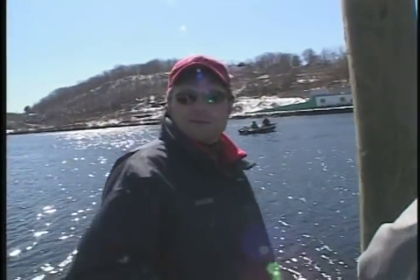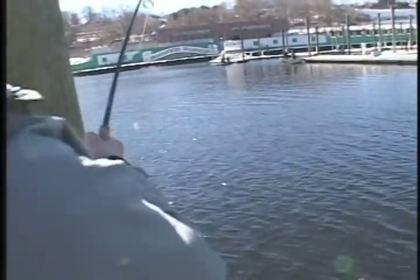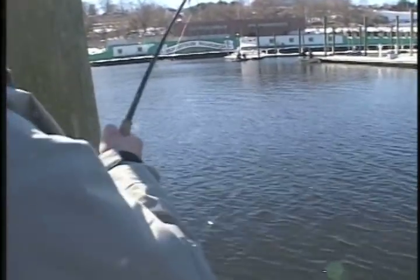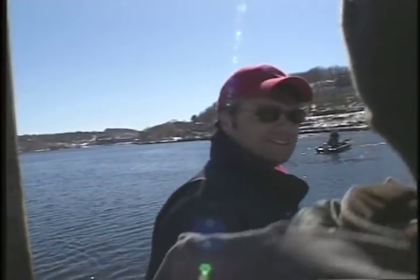Down here with Brent Rinaldi from Norwich, and we've been picking up schoolies the whole time, and Brent just tied into a pig. He's getting closer, tiring out. What do you got for a line on this? This is 10-pound fire line with a 20-pound fluorocarbon leader to help it disappear. Yeah, there you go. The old fluorocarbon leader. We didn't have that. That's why he was out-fishing us 4-1.